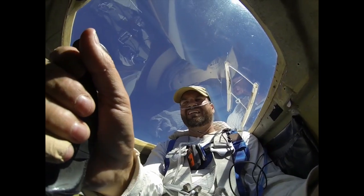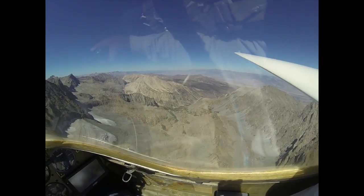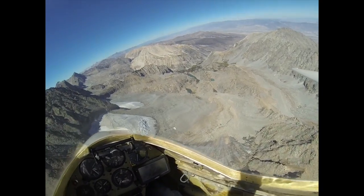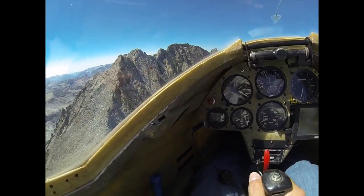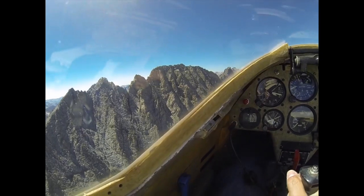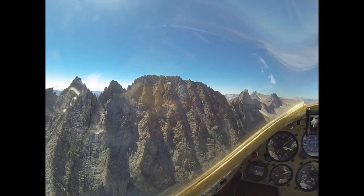Alright, I'm right over Palisade Glaciers, and I believe they are the most southern glaciers. And they're looking pretty dismal. And I don't like being on this side of the rocks. They're pretty rowdy. Kind of keep going.